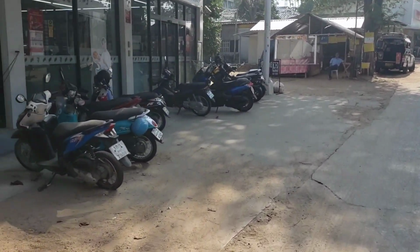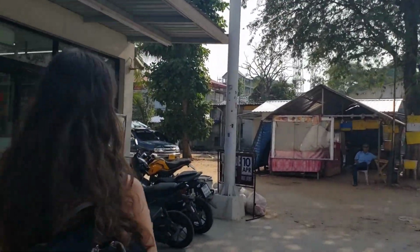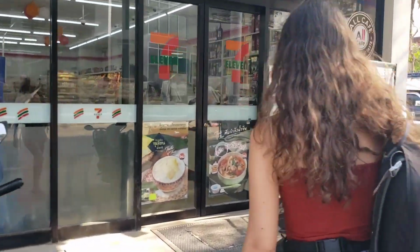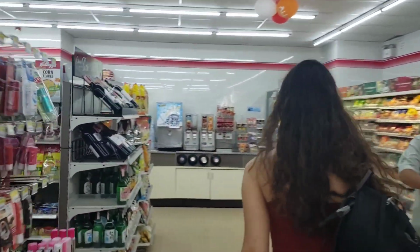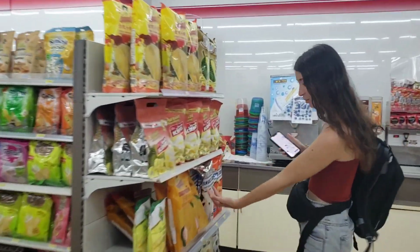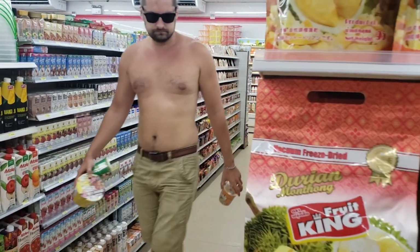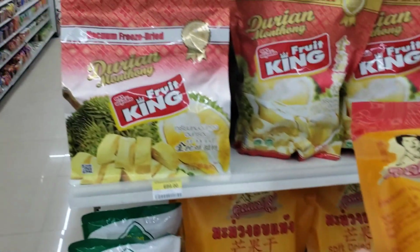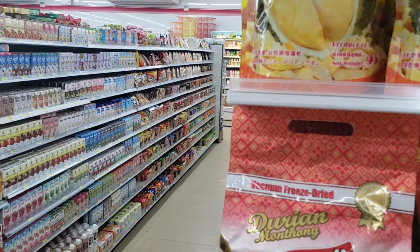Another 7-Eleven. This might be the one where we found the dried mango with sugar. Should we check? We're trying to find the dried mango without sugar, which you can find at some stores, and it's super good, a good Thai product. They grow mangoes in Thailand, but at a lot of stores like 7-Eleven, all the dried mangoes have sugar. I haven't been able to find any without sugar for a few days. Yes, this is it. But these ones only have 4% sugar, so that's still better than nothing. But why do you need to add sugar to dried mangoes? They're already so sweet. Okay, I'm not gonna make you sit through my 7-Eleven shopping, so I'll just pause here.